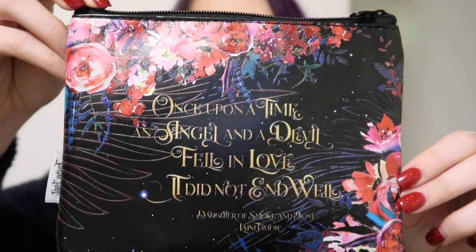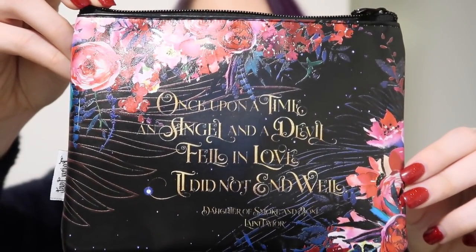Ooh, we have a little pouch. Oh, it's a Laini Taylor quote. Daughter of Smoke and Bone. It says, once upon a time, an angel and a devil fell in love. It did not end well. That is some beautiful illustrations. Oh my gosh. This is gorgeous. I wonder what I'll use this one for. But the design is also kind of embossed as well. It has texture to it anyway. Very beautiful. This one is designed by Literary Lifestyle Company and it is stunning.